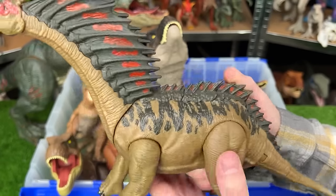Here is a smaller Indominus Rex figure with a battle damage on the side that you can open and close. And while most of its body is that iconic gray color, it does have some gray-green coloring along the top, which is different from most of my other Indominus Rex figures. Plus, this figure comes with a chomping action when you move the tail.